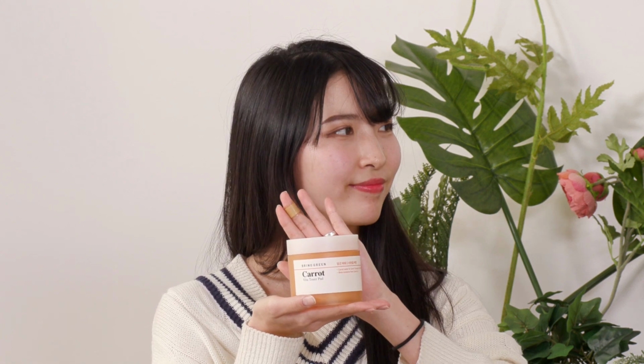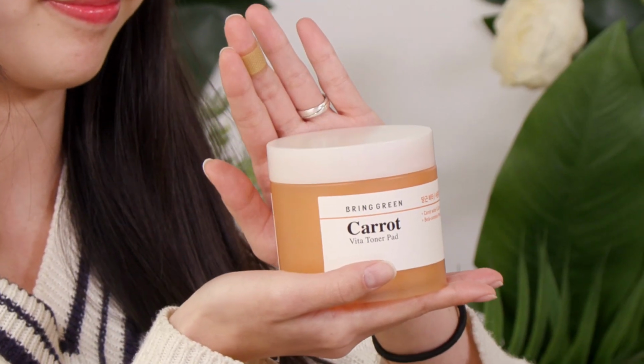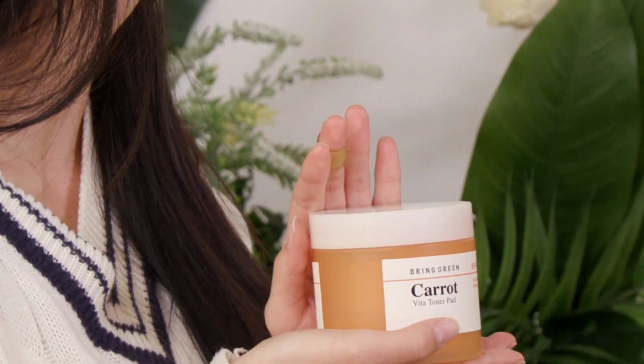All right. Okay, Alice. So, you harvested a carrot? Is that a carrot? Yes. This is the Carrot Vita Toner Pad. And this is Jeju, right? We're in Jeju right now. The carrots are harvested from Jeju Island. And what is Jeju Island known for? Clean water, clean environment, clean soil. So we're going to get what kind of carrots? Clean carrots.